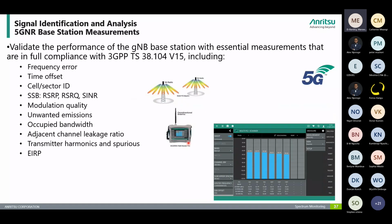It can also demodulate 5G, and of course, it has all the features like the cell ID, sector ID, the signal synchronization block, which has information like the reference signal received power, or the signal to interference noise ratio, or the equivalent isotropic radiated power. And of course, these measurements are very important in order to do quality analysis on the device.